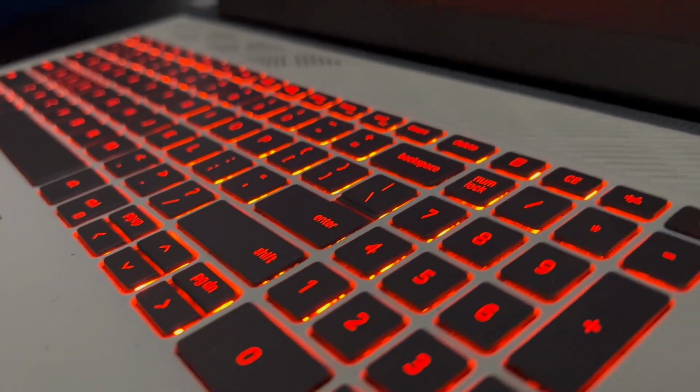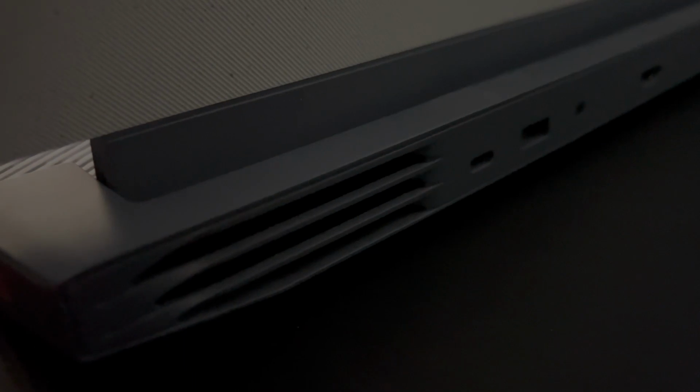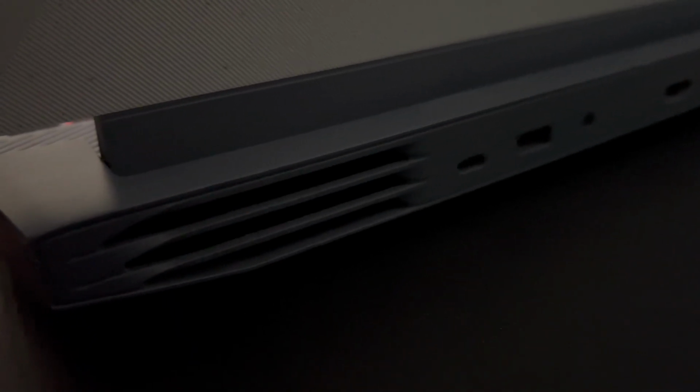This is with no other ambient noise. As you can tell, this fan is quite loud and can be distracting.